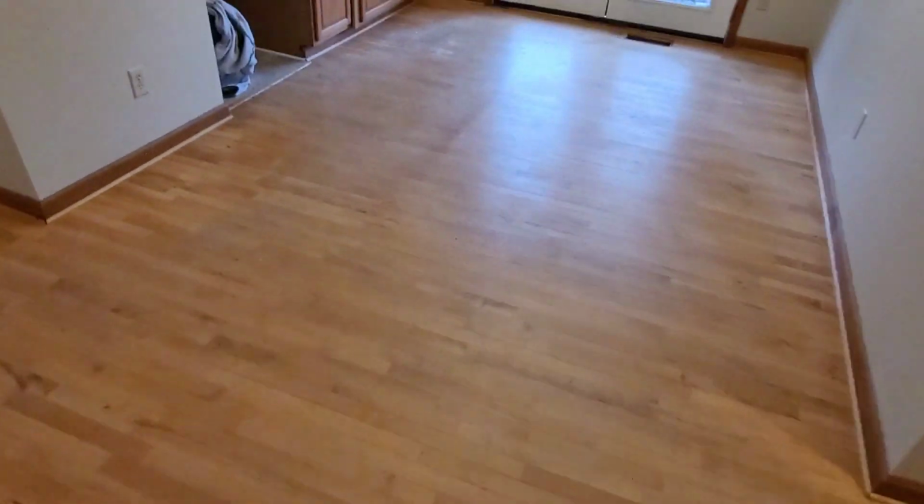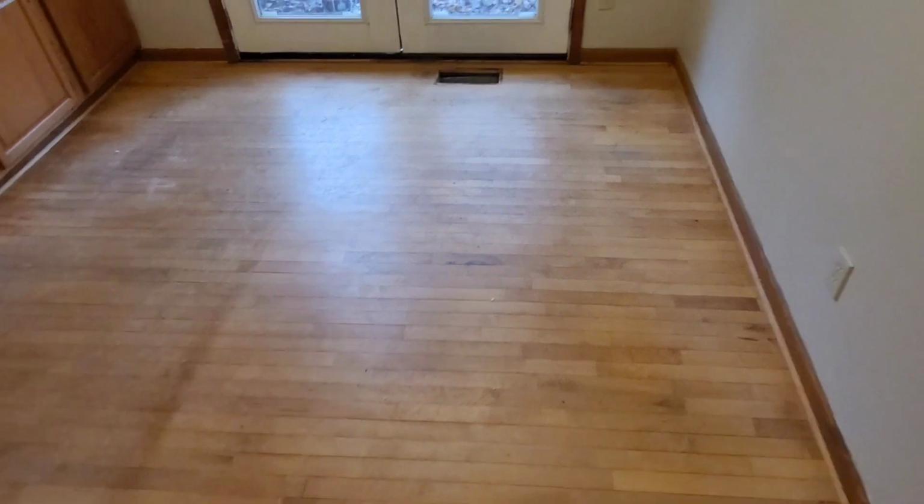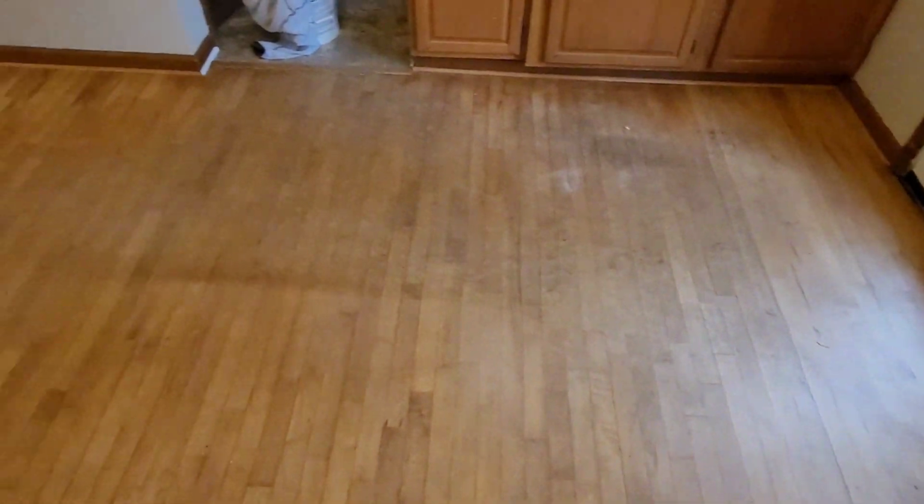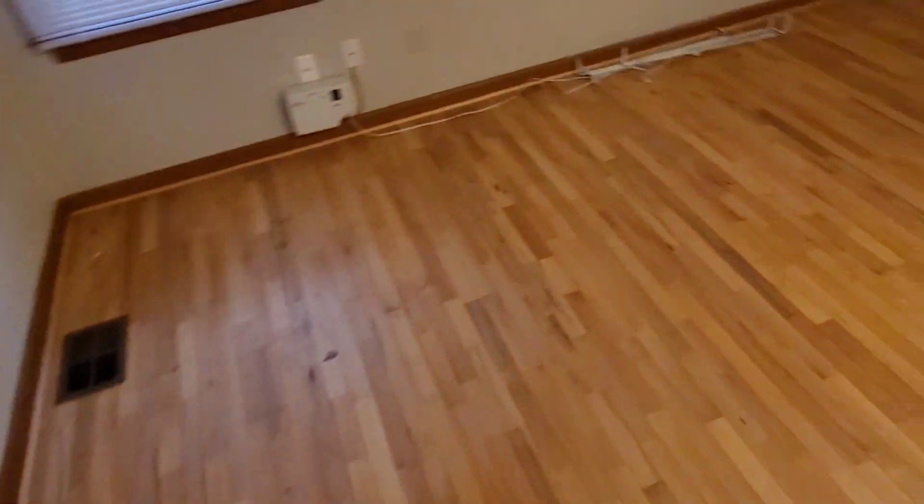Good early afternoon. Kevin Scobie, we're out here on our first of two hardwood jobs today. Got two small, simple jobs. This one right here is a screen and recoat, 439 square feet. I'm doing this for a real estate company that's putting the house on the market, so they're getting it done for the original homeowner so they can get this house presentable and get it on the market.